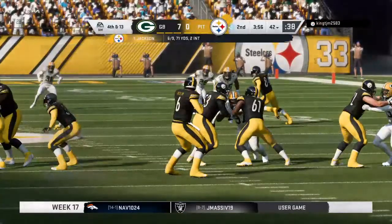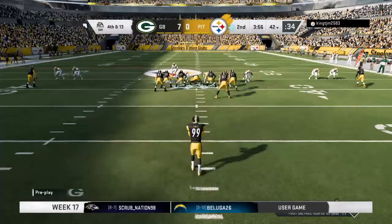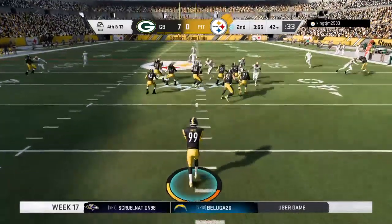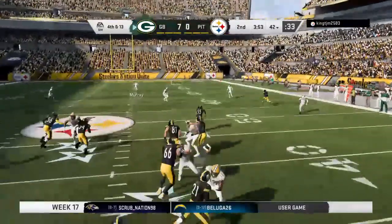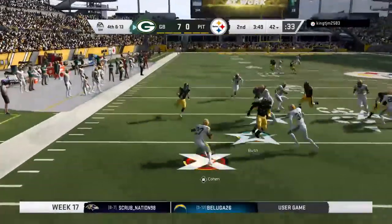Based on my math, they've only converted one time thus far in this game, so you can see the frustration starting to come out a little bit. Third downs have been a problem for them all game. They've got to start becoming solutions. Here comes Cohen.